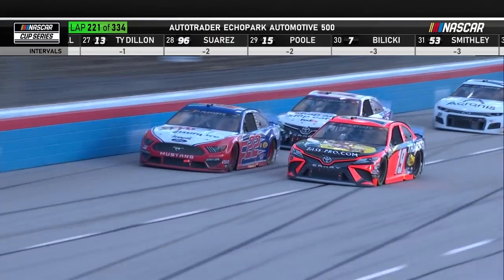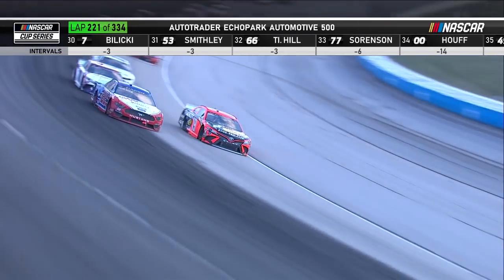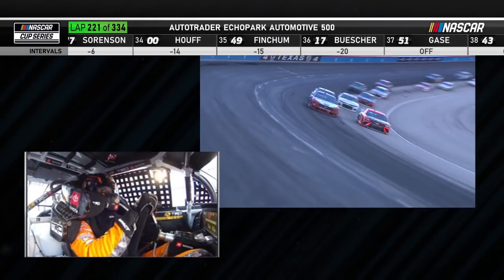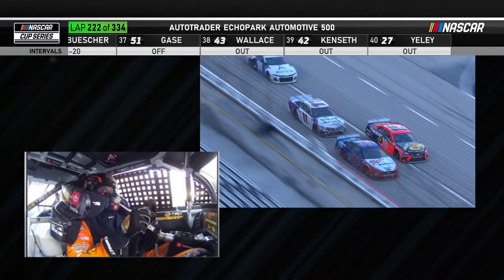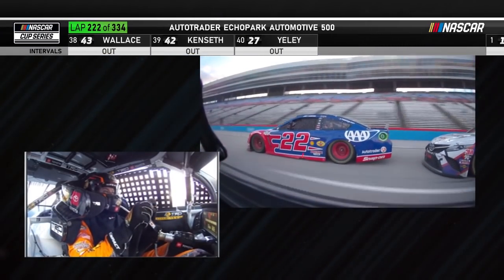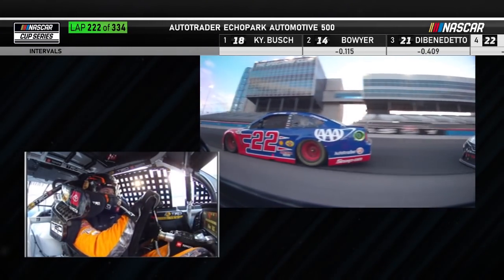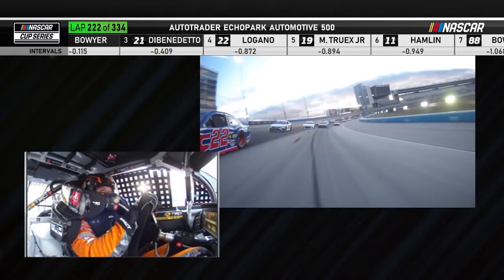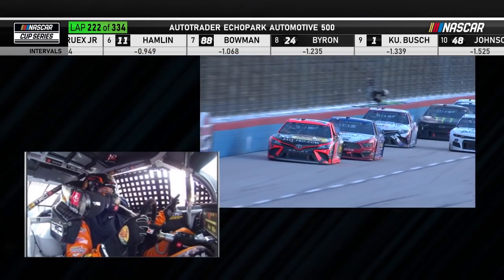As he blocks, pulls the 22 back, the 11 gets a huge run behind him and has nowhere to go with it. So he's just got to follow the 22 in the corner. Yeah, that side draft, Jeff, is really big if you get to somebody's door. He's got to put a big side draft on Logano right here because Hamlin's going to push him in front of Truex. If Truex could clear the 22 through here, oh, is he there? Can't do it. No, he's clear. He's clear. There you go.